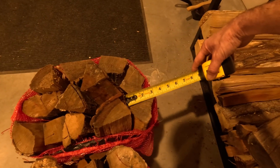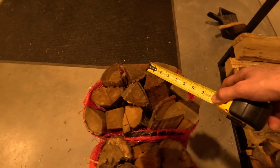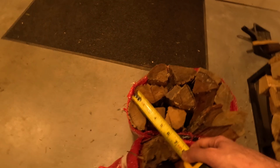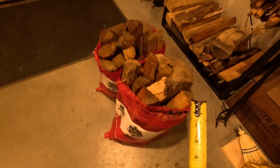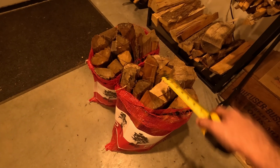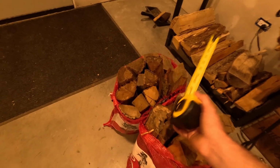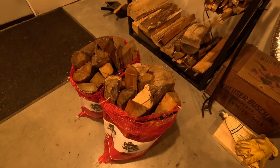Sizing. Here, let's scoot these down a little bit. That's 4, that's 3. I'm just measuring these kind of at their widest. A lot of these are like 3 to 4 inches, a couple 2-inch pieces in there. So they're both a pretty good mix of the same between 2, 3, and 4-inch logs. I got one 5-inch in there. That guy's a 3.5. So this is all smaller cut stuff.